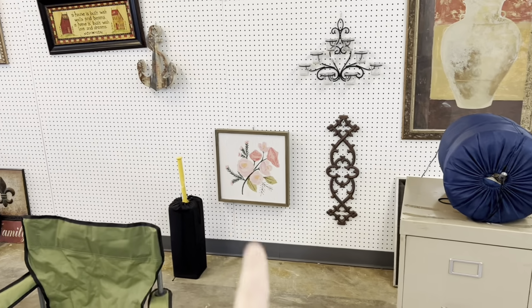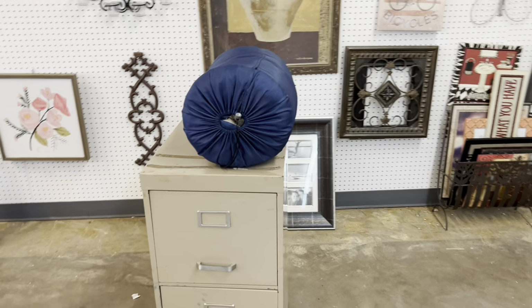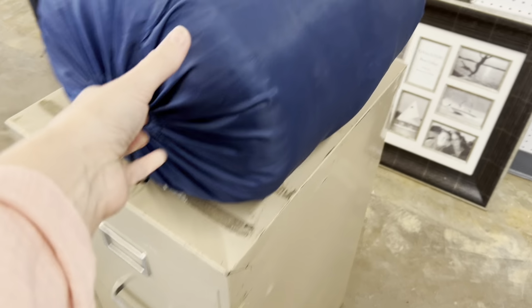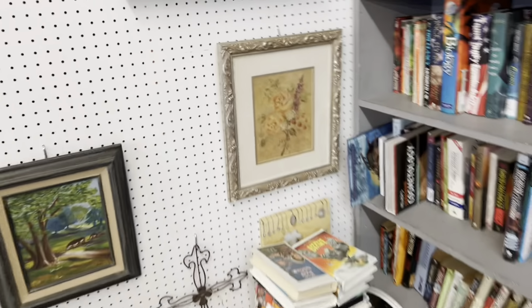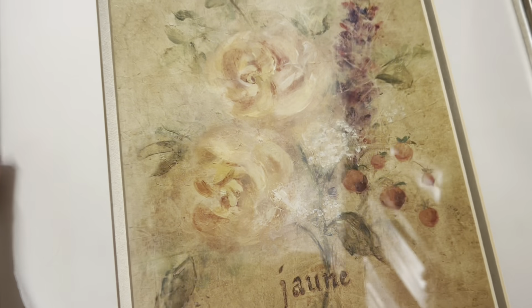I'm pointing at this picture right here because one of my daughters used to have this in her room, so I thought that was so funny. I think it was Elizabeth. And then I'm going to look at this file cabinet here because I am looking for some organization type pieces. I couldn't find a price on it. But y'all, you can paint those file cabinets and make them look so beautiful and do so many different things with them.